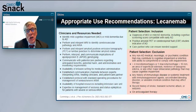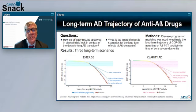Before I let you go, there's a couple more things I'd like to cover. These trials went 18 months. There were a number of presentations that created a longer term trajectory. So again, our clinicians are going to ask, what happens after 18 months? One, does amyloid reaccumulate? And two, after 18 months, am I actually done with therapy? That's the end of it. Can you comment?